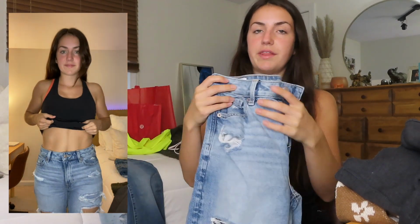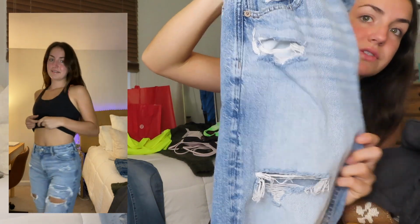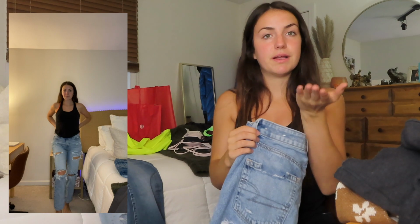Then I got these, they're also in a size zero. I forget what they're called. I think they're called like the mom baggy type thing, or mom straight leg or something. But I love the wash of these ones. So gorgeous. The bum has like a little rip, like fake rip underneath. And I just think it makes your butt look a little lifted.